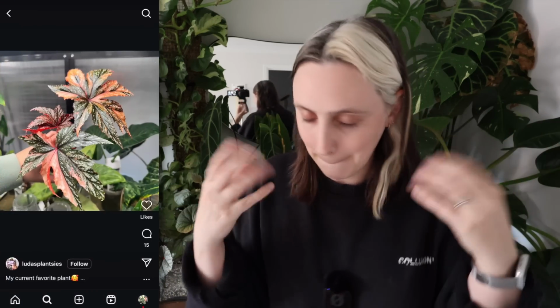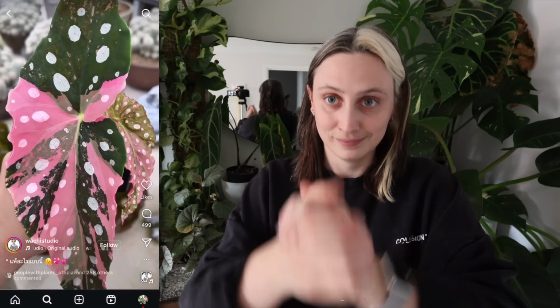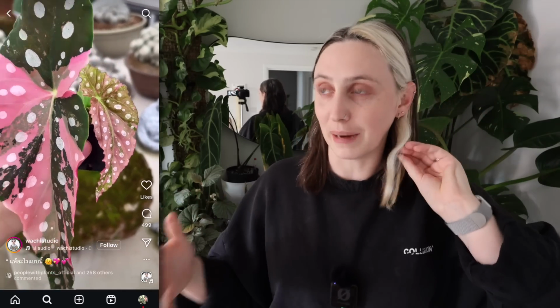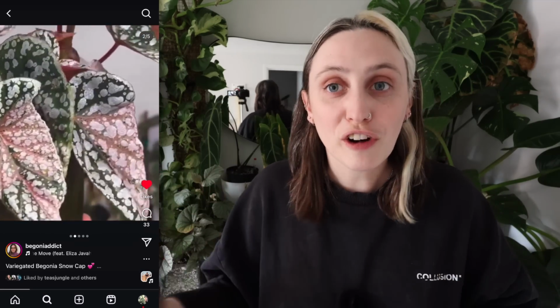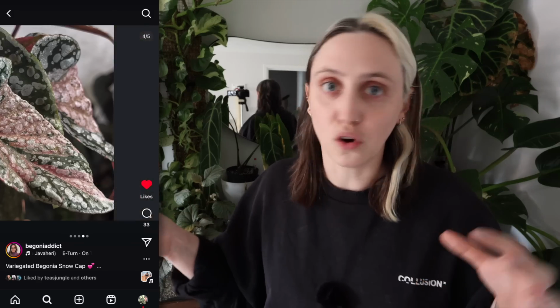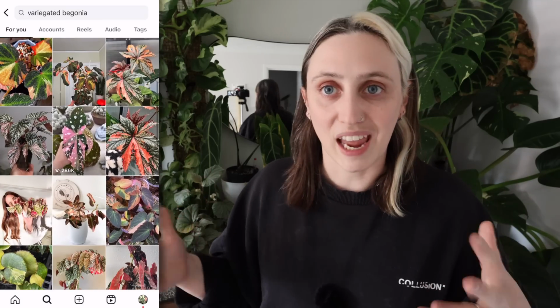And so another thing with begonias is there's variegated begonia maculatas. Y'all, I'm not the biggest fan of pink plants in general, and I know a lot of begonias are pink, but look at this. They're just so freaking pretty. The splashes of pink variegation on their leaves, and you can get the classic maculata variegated, or there's the snowcap variegated, or almost any of the cane-like begonias.